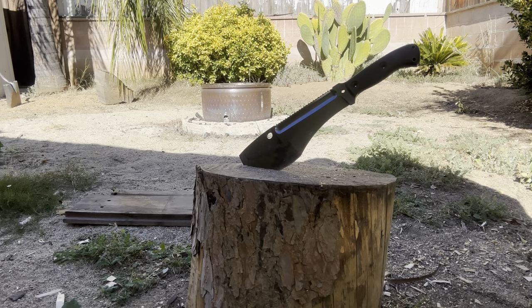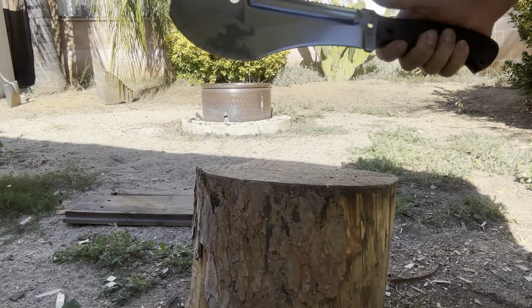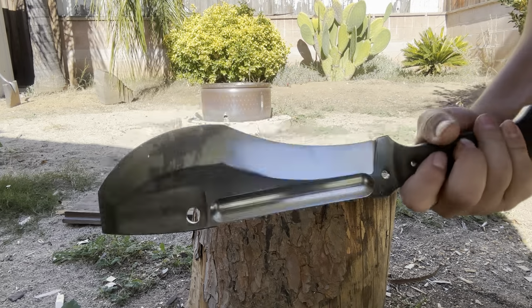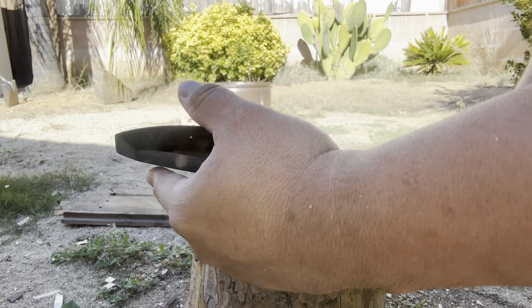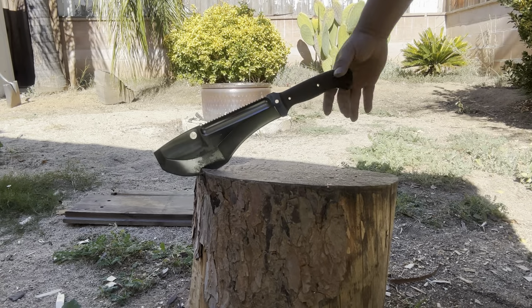Ooh, damn, it's in there, ooh. Yeah, not bad, not bad. Of course, it didn't do any damage at all. This thing's freaking a tank, man, it's so solid. Beast.